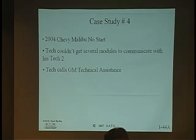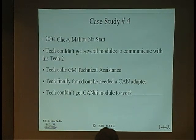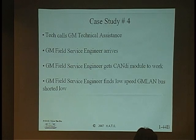It was a guy who doesn't take training, because he didn't know he had to have a CANdi module hooked to his Tech 2. This is a brand new car. It hasn't even got 100 miles on it. And it came in on a hook. It won't start. The technician spends a week piddling around, finally figures out he needs a CANdi module, and can't get it to work right. Finally, a field engineer is dispatched. He gets the CANdi module to work, and he finds the low-speed bus shorted, the single-wire GM LAN low-speed bus shorted.